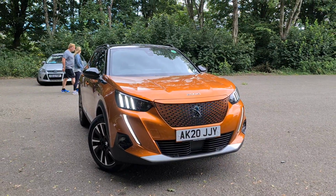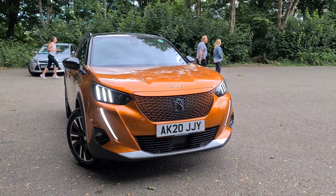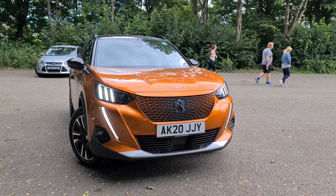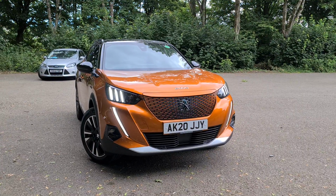For those of you who've been watching the channel for a long time, you'll know that I'm quite a fan of the Peugeot design, and I featured a 3008 about 6 months ago, so it'll be interesting to see what this car has to offer.